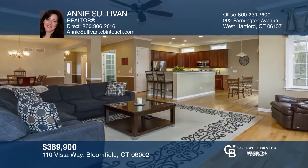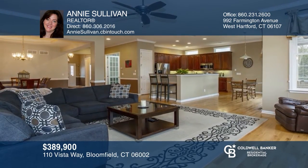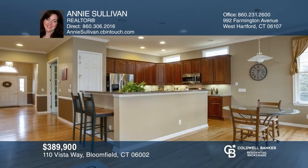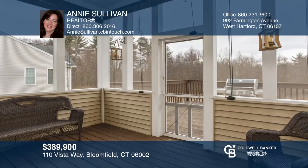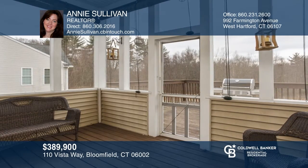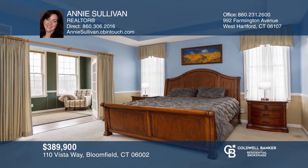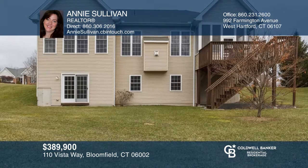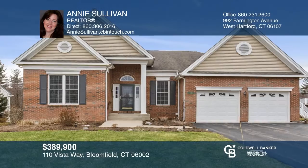This elegant Toll Brothers-built home is very well appointed. The open concept floor plan features soaring ceilings, a gas fireplace in the living room, a cook's kitchen with granite counters, an office, sunroom, and a luxurious master suite. Enjoy one-level living, views from the end cul-de-sac location, and a low HOA fee. Make your dream home a reality by calling Annie Sullivan.